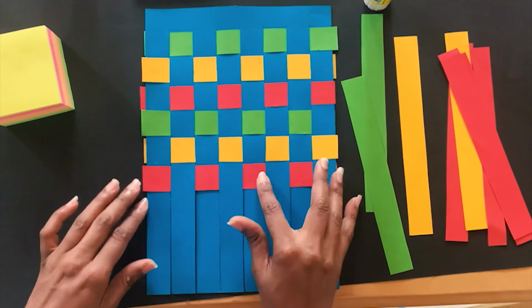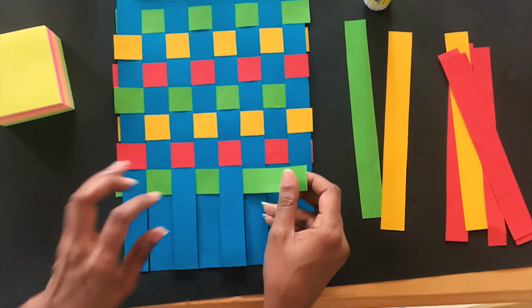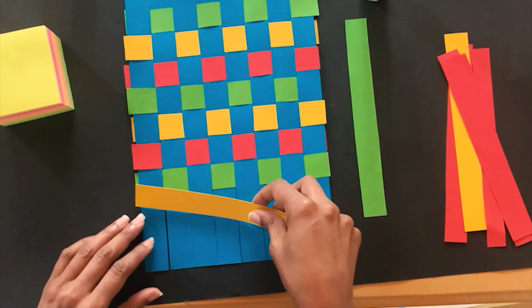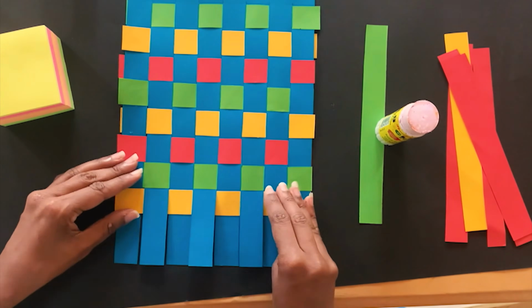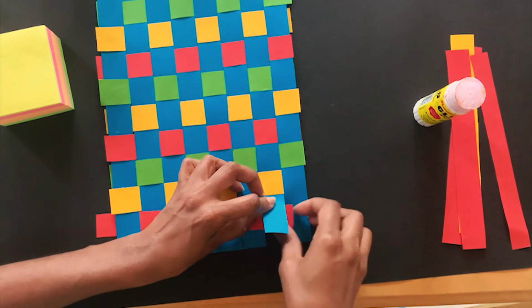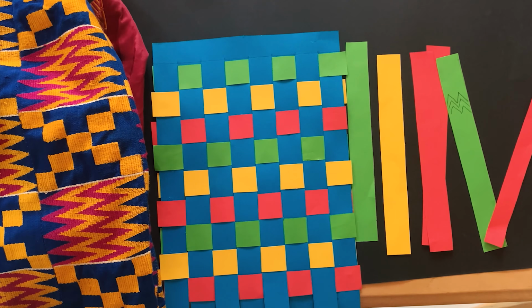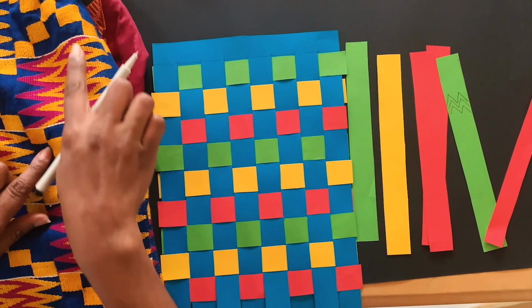Now remember, with Kente, it's very important that you follow a pattern. So I have green, yellow, red, green, yellow, red. So we have green, yellow, red, green, yellow, red, green, yellow, red. Now I'm going to try and copy the patterns in this cloth. I'm going to imitate the zigzag lines.